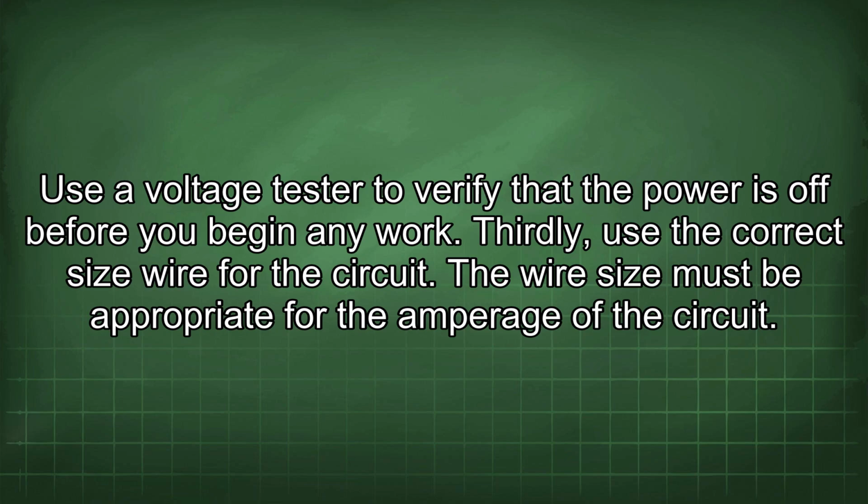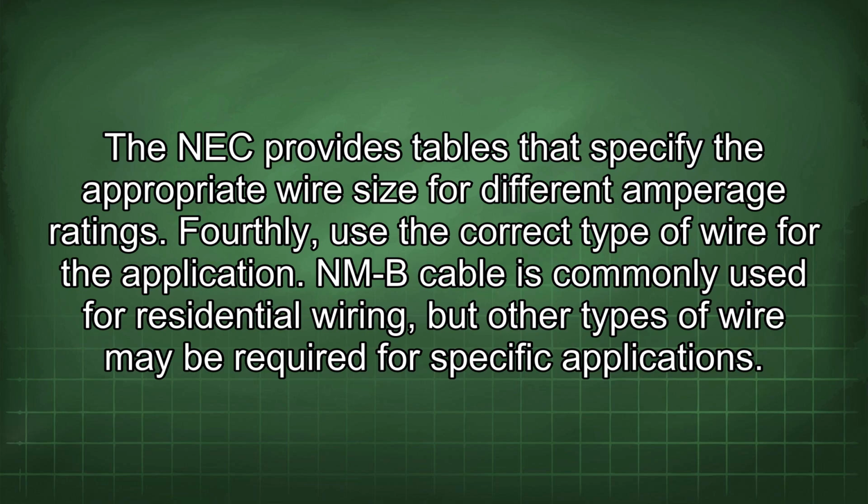Thirdly, use the correct size wire for the circuit. The wire size must be appropriate for the amperage of the circuit. The NEC provides tables that specify the appropriate wire size for different amperage ratings. Fourthly, use the correct type of wire for the application. NMB cable is commonly used for residential wiring, but other types of wire may be required for specific applications.